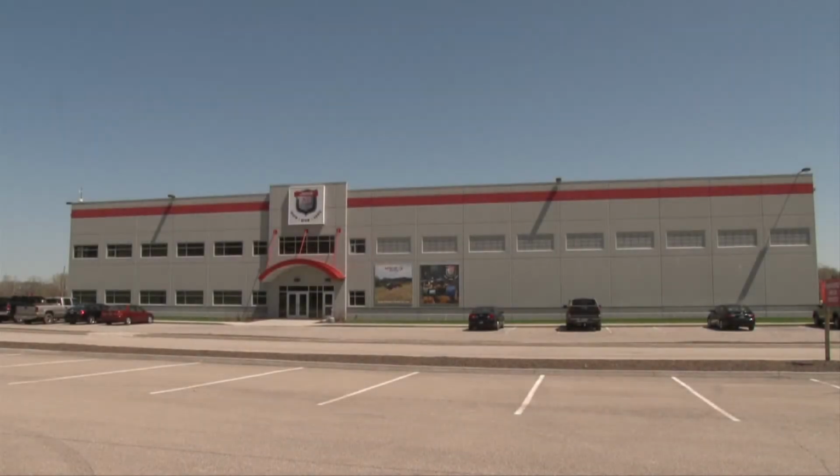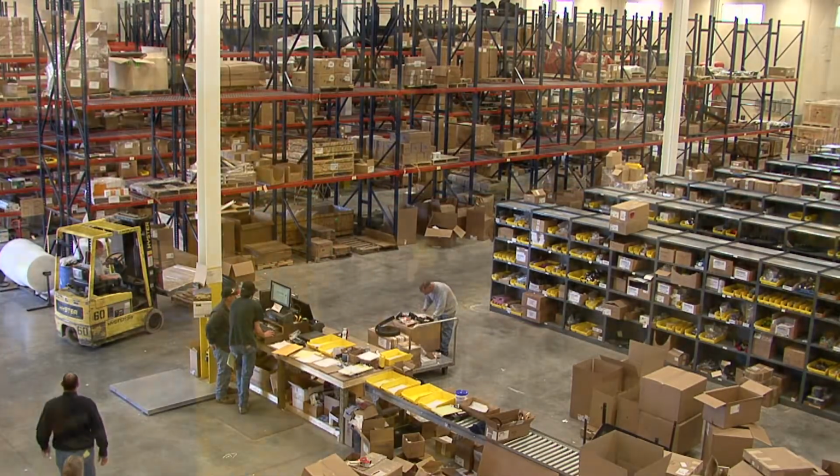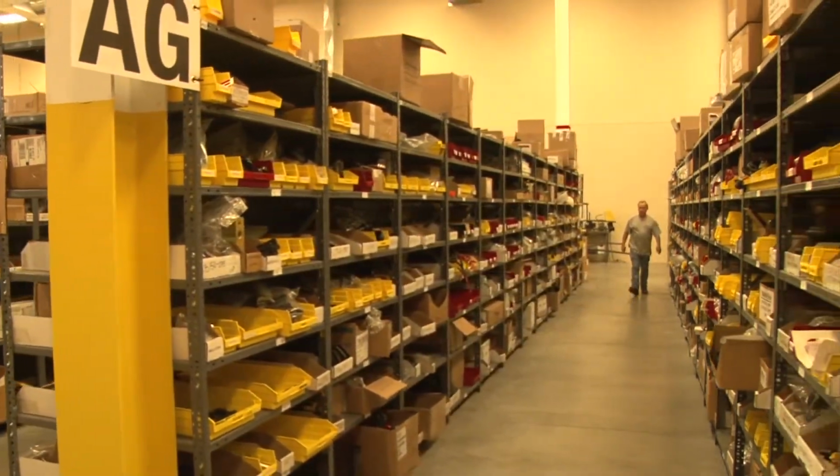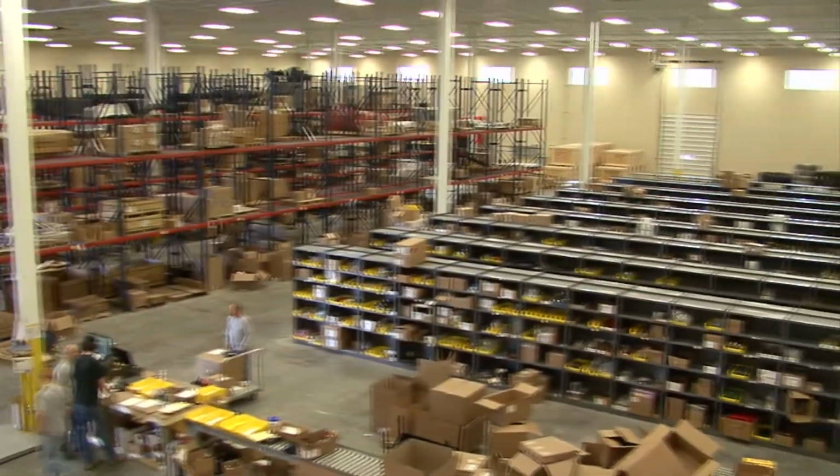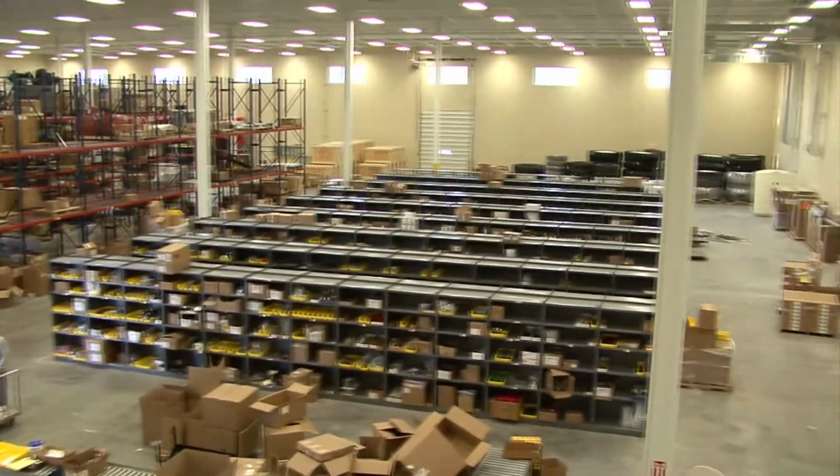Just south of the plant is our new facility that houses our parts warehouse and distribution. ET Ag Parts provides access to over 50,000 application parts. We have more room for additional part storage so we can continue to grow the business and stock the right parts at the right time.